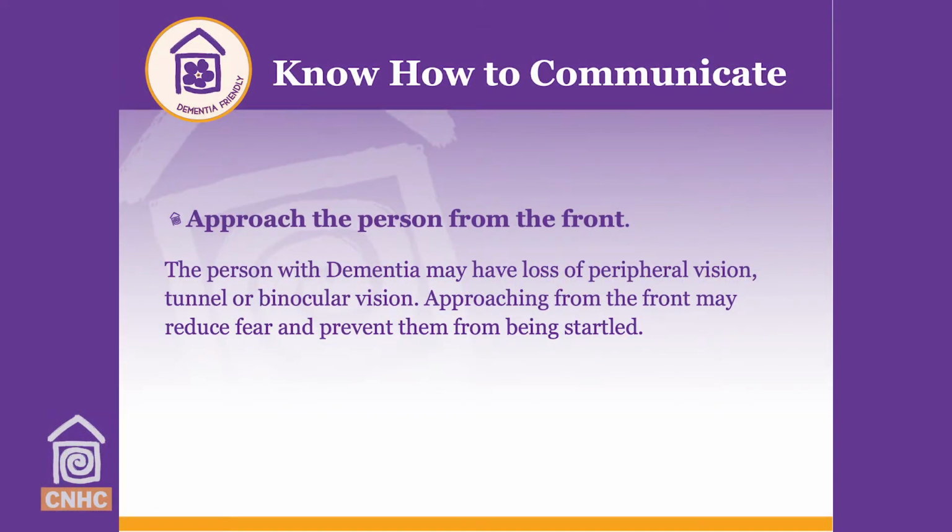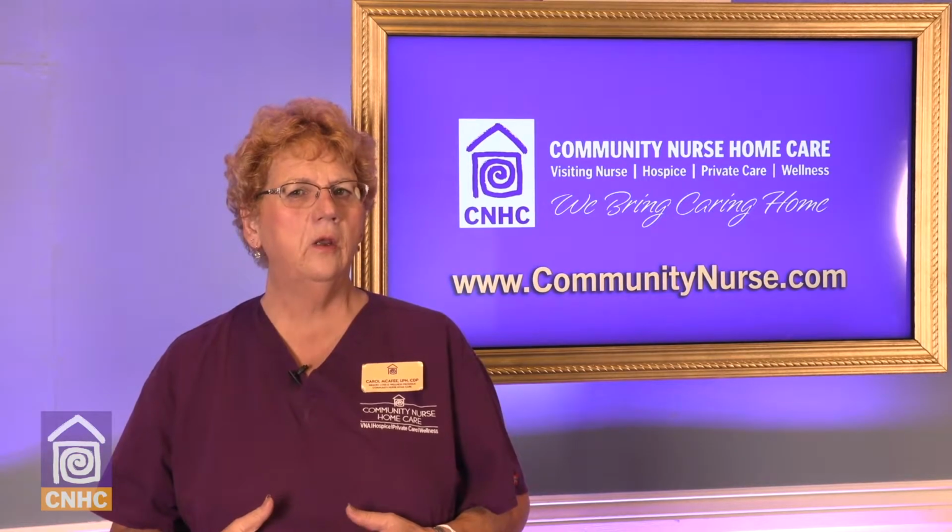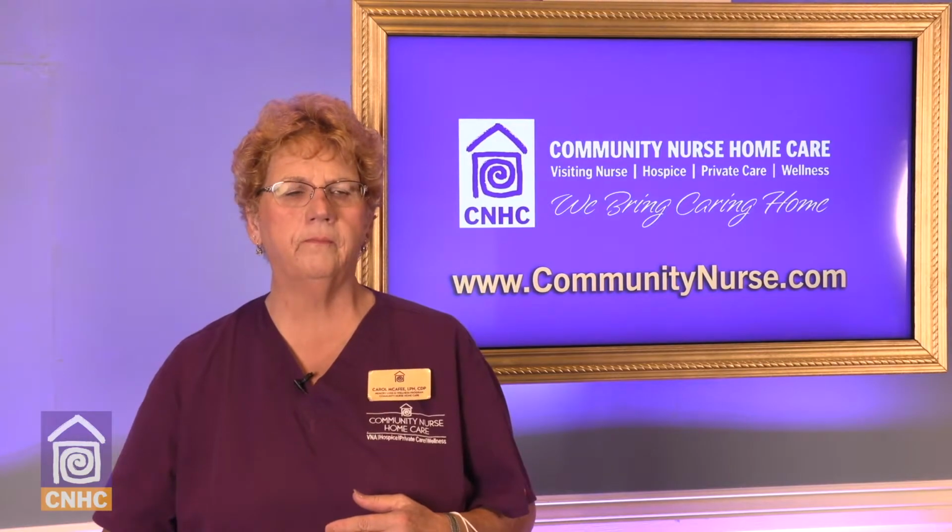So, knowing how to communicate, we need to approach the person from the front. The person with dementia may have lost their peripheral vision and be working towards tunnel vision. Approaching from the front may reduce fear and prevent them from being startled. It's important that you not startle someone because you do not want that negative connection to be established. If you've got a negative connection, you're not going to get the task accomplished when working with someone with dementia.